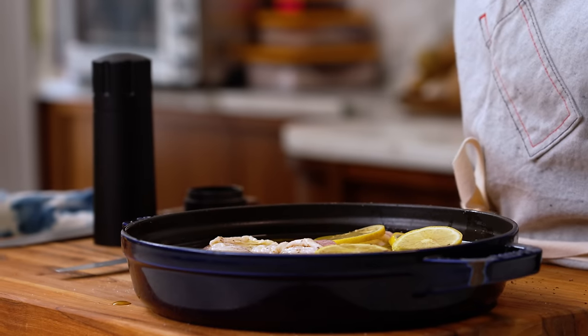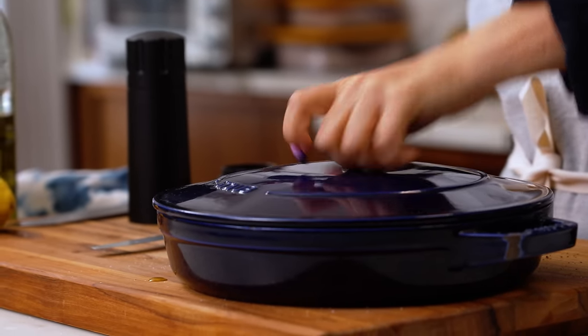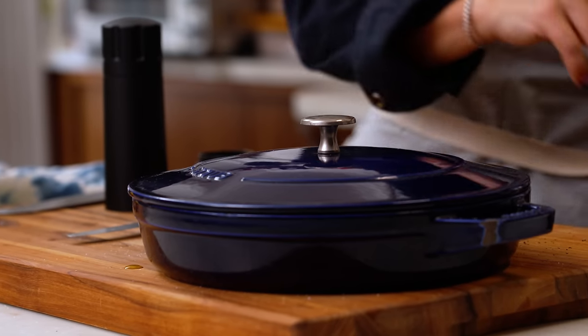So my oven is at 300 degrees. I'm going to cover this and pop it in and wait a couple hours, and then we're going to have shreddy, delicious lemon chicken.